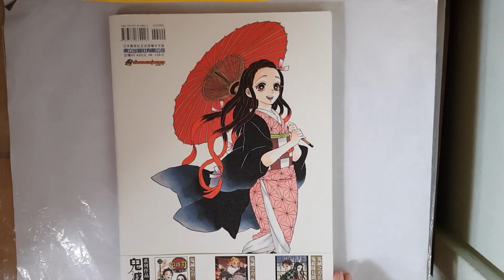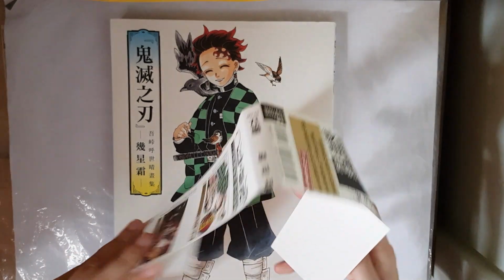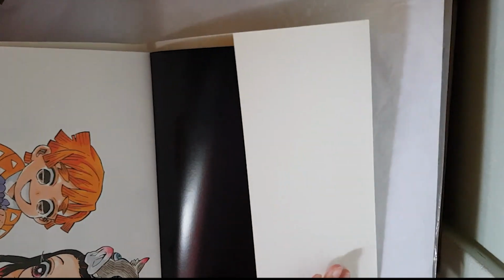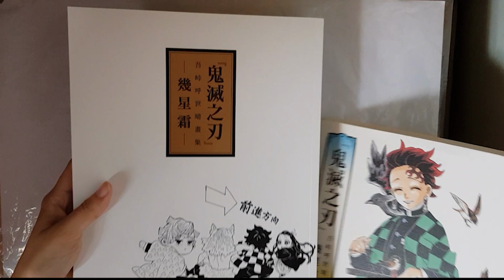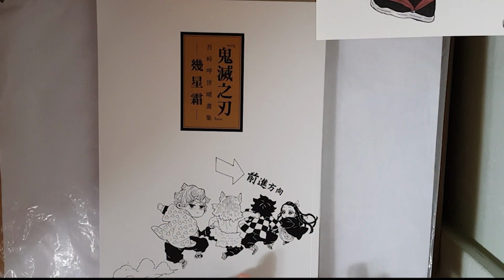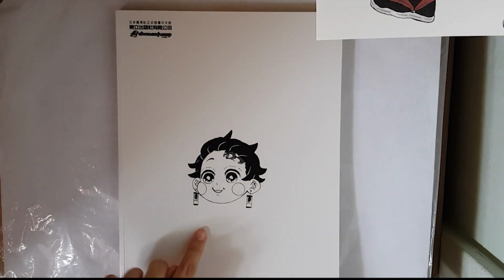Oh, nice. And here it has all those manga series and stuff. Okay, put it aside. Yeah, this thing is very important. So let's just open it. I don't think it has a different cover. Oh, it has a very cute cover. Okay. It has everyone here. This is the direction in which they go. So we have Nezuko and then Tanjiro, then Inosuke, and we have a cute chibi face of Tanjiro at the back. Alright, let's take a look at the book.